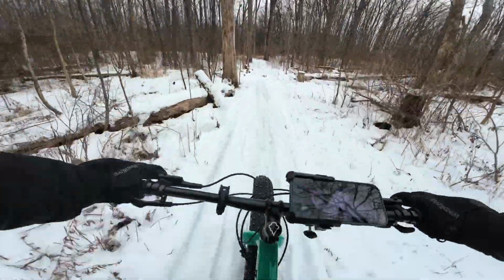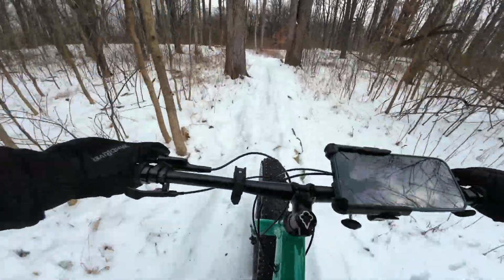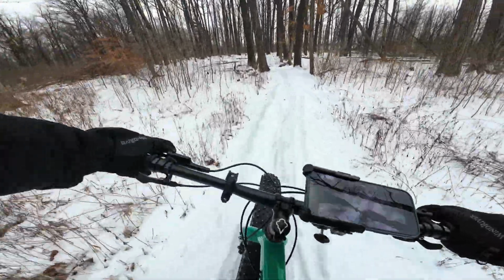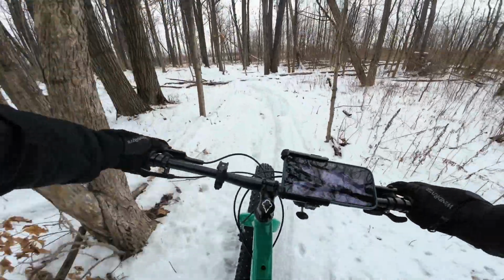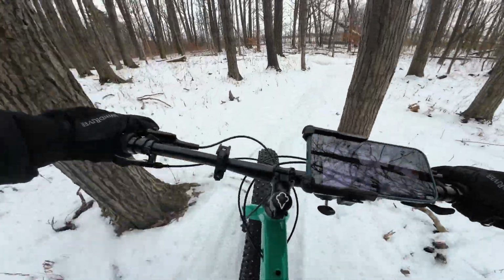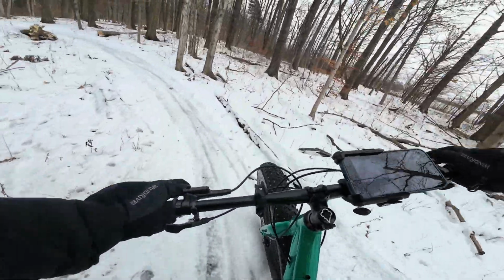Okay, Rock Bridge. It's pretty covered with snow right now, but it's a nice little feature on here. So we're gonna hang a right, and this leads us into the middle section. It's a little more dense. Trees are a bit closer together.